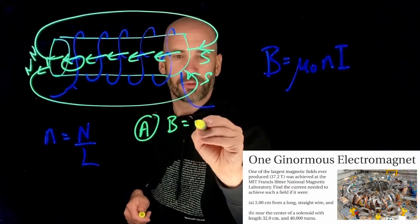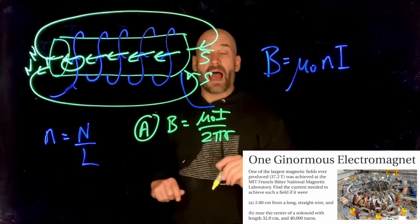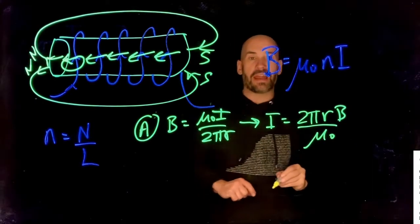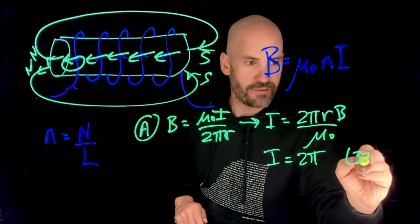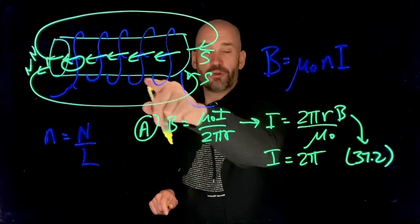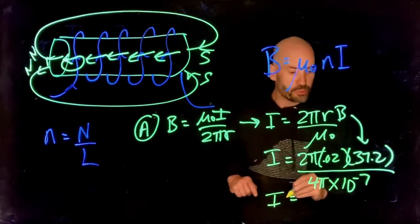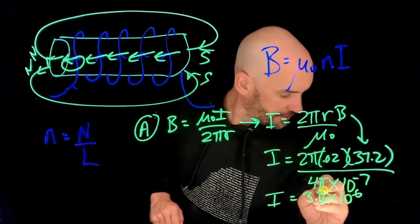Remember, we have B equals mu naught I over 2 pi r. That's the formula for a current carrying wire. I'm solving for current, so I equals 2 pi r B divided by mu naught. I want to achieve a 37.2 Tesla field, so I put that in for B. It's 2 centimeters away, so 0.02 meters, over 4 pi times 10 to the minus 7. I get a current of 3.7 times 10 to the 6 amps.